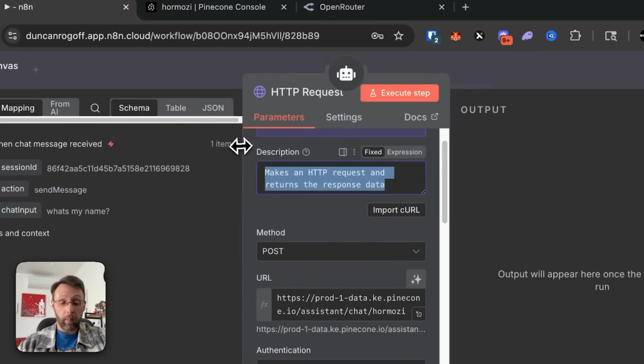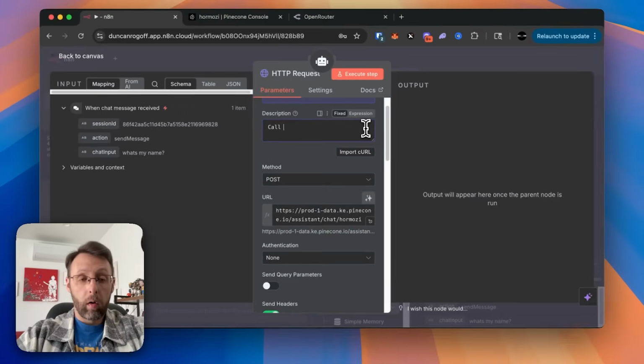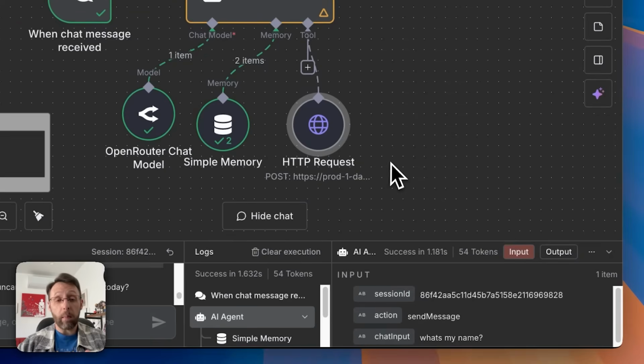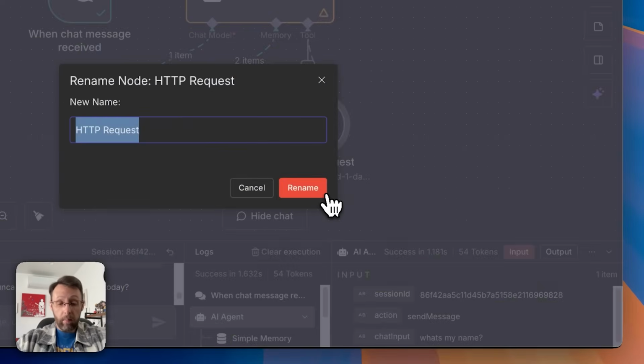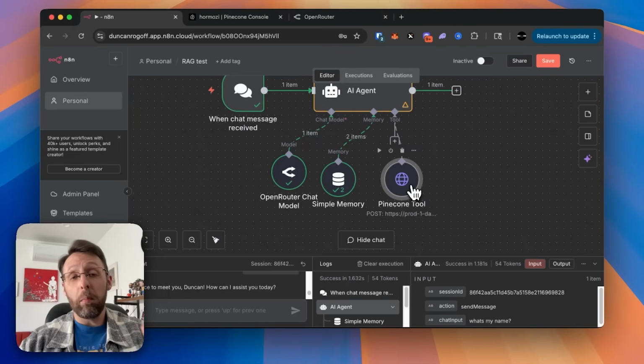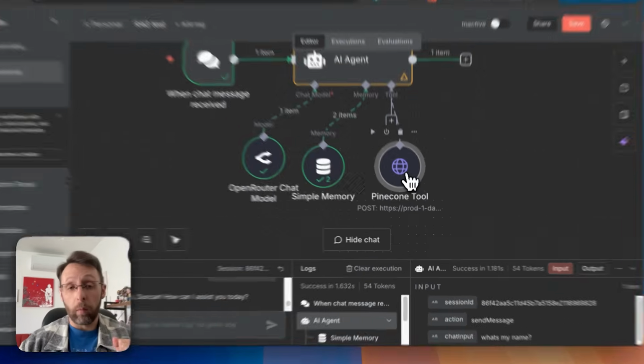I'm going to change the description. I'm just going to say, call this Pinecone tool to answer any questions and retrieve relevant knowledge. There are two things that are really important when working with agents and tools like this. It's this description right here, and then also the name of the tool itself. So I'm just going to rename this Pinecone tool. Basically, the agent uses this information to make sure that it's accessing the right tool.